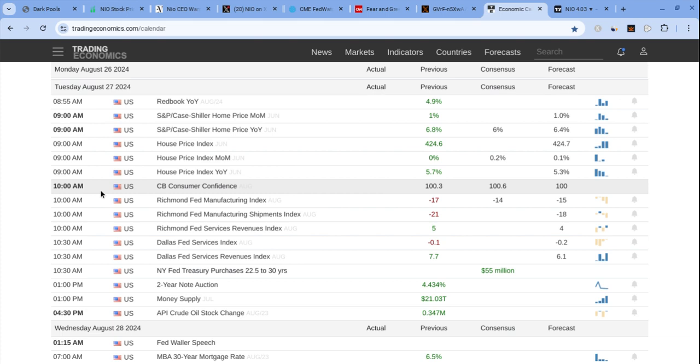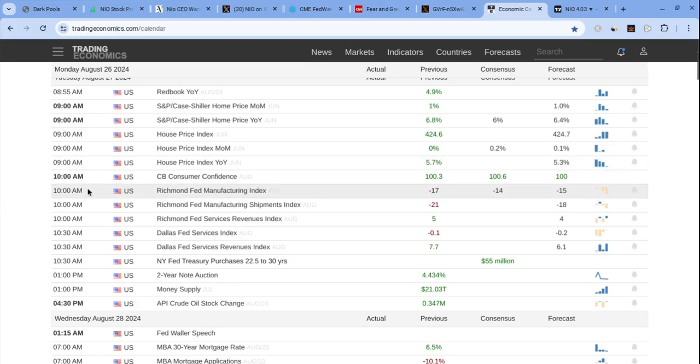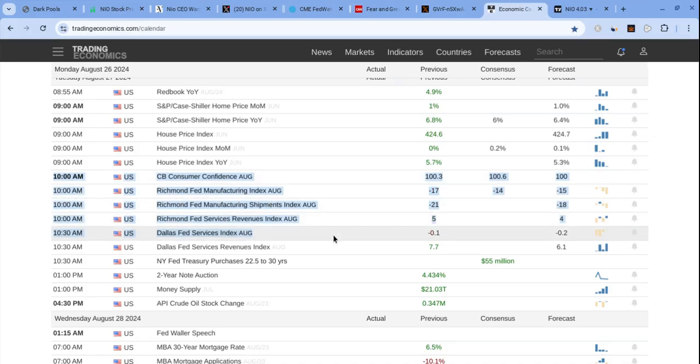Tomorrow is going to be Tuesday, August 27th, 2024. Please note that at 10 a.m. Eastern Standard Time, we have the consumer confidence report, and then some manufacturing numbers from the Richmond Fed. Everything is very minor, and there's nothing too crazy coming out. But look for some volatility at 10 and 10:30 a.m. Eastern Standard Time. We have some manufacturing shipments, and not to mention Fed services data coming out. This isn't a significant piece of data, but it might cause some volatility, so look for that at those specific times. Besides that, there's not really anything else that's too crazy.